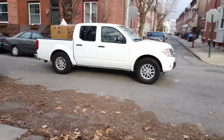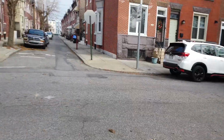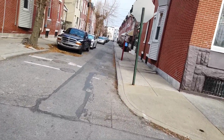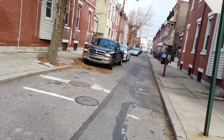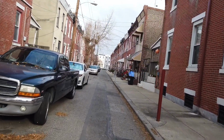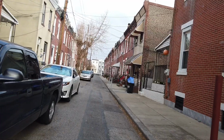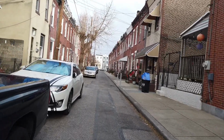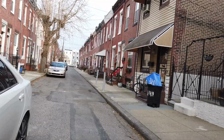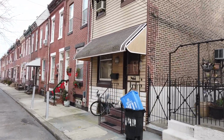Upper Cemetery, Miller, and Montgomery Ave in Fishtown. Going for a walk. Just walking Fishtown today. Probably the second most requested neighborhood. I put out a little poll on the community section on YouTube. So where do you want me to go?